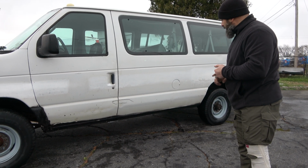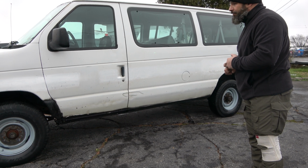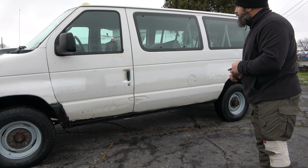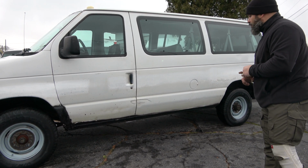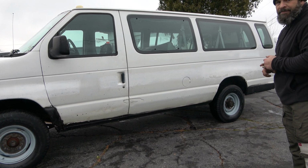It does have little bang and bangs here, some scuffs and scrapes, but there is no rust on the body. I mean, it's very minimum. The wheels are great. It's a solid van. I mean, this is a nice workhorse. If somebody's looking for a 15 passenger, it does have one bench seat in the back.